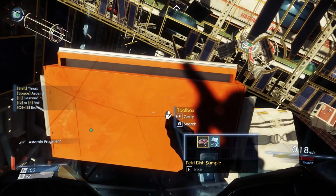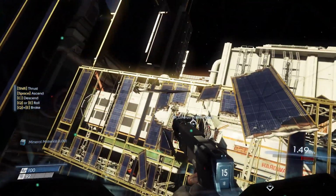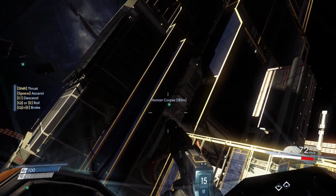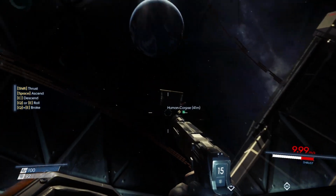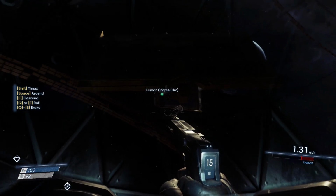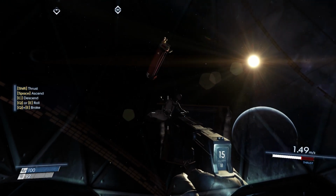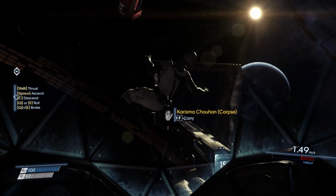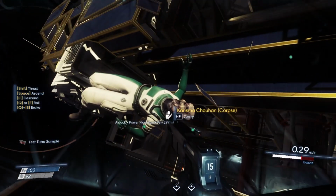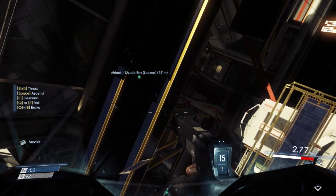Asteroid fragment, petri dish, and mineral material. That's cool. So we've got to go over there to his body. Or we can boost over here to go to this human corpse. Oh, there's another one. My God, we're actually drifting. Okay, easy. Q and E to brake, but we can just press S and go slightly backwards. All right, what do you got? Test tube sample, EMP charge, damn it. Nope, go forward. And a med kit. All right, worth it. Definitely worth it.